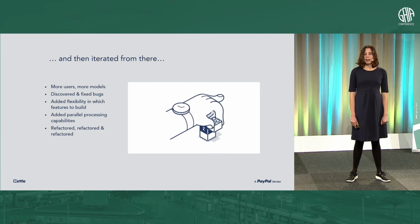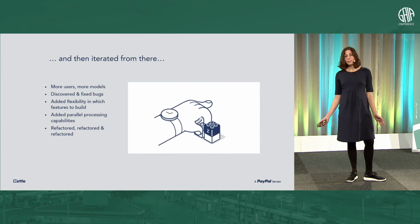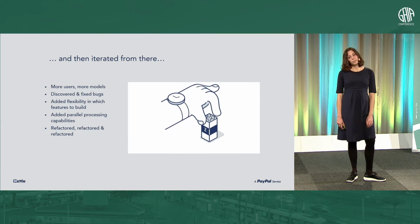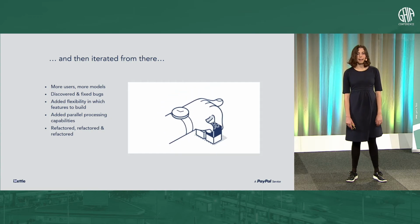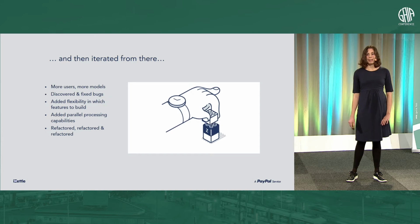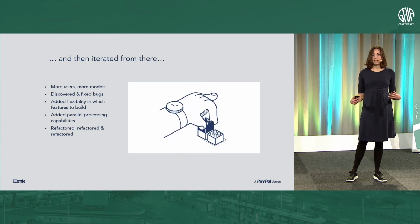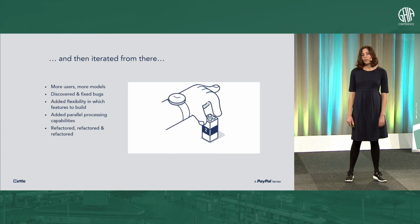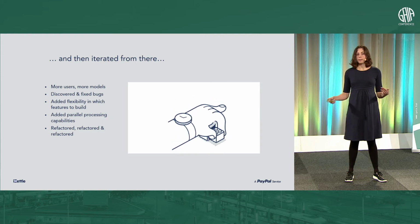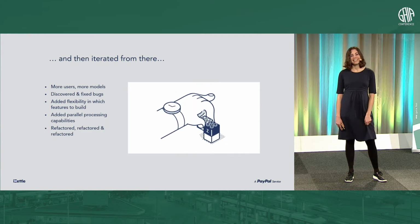We started to have more people using this logic. We started using it across more different models at iZettle. And that really helped because it meant we discovered bugs and we could fix them. It also meant we had a lot more smart people working on the problem and coming up with good ideas for new features and how we could expand on this framework and make it serve our needs better. So over time, we added some flexibility so that you can now build the features that you want and not just get everything all at once.